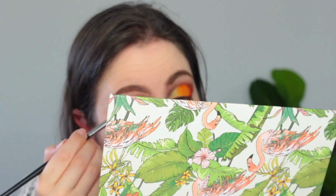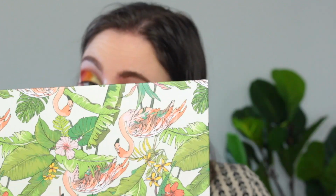I think that blends a little bit better. Okay, hold on. Let's use a blending brush for this. Okay, that looks better. And I'm gonna dip the red in the brown. These mix together really nicely. And then I'm gonna mix the orange and the brown. A little colorful, it's a little bright.